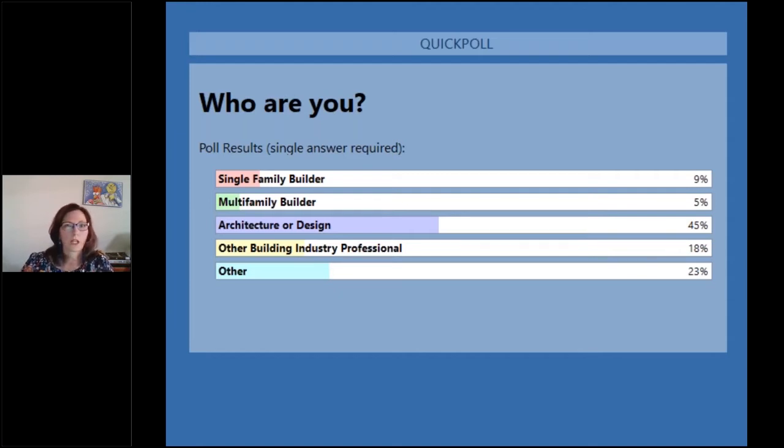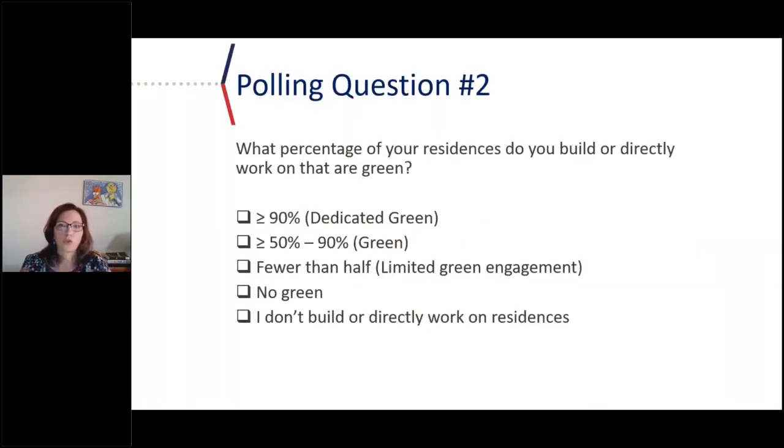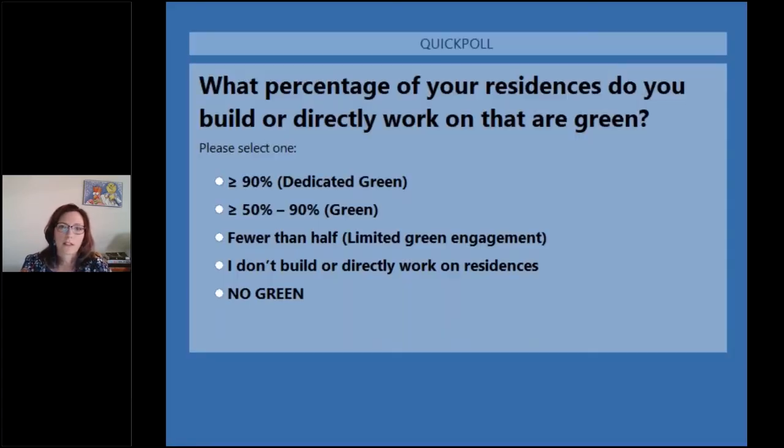And following up on that, if you do build or directly work on projects, what percentage of those residences are green? How would you self-identify?